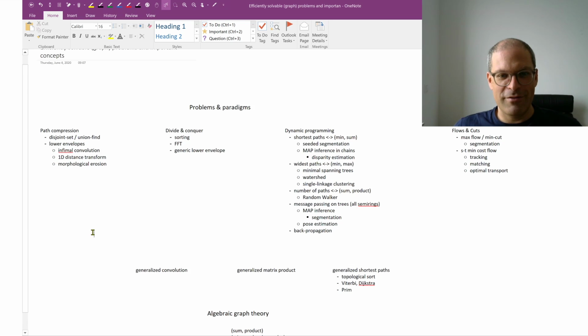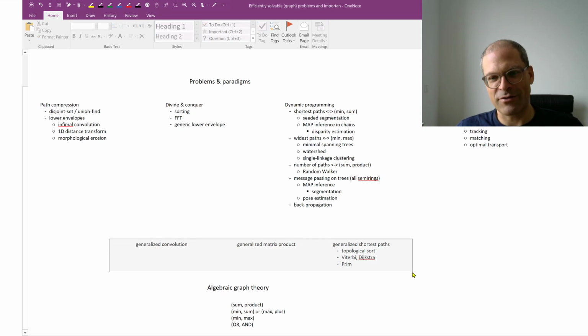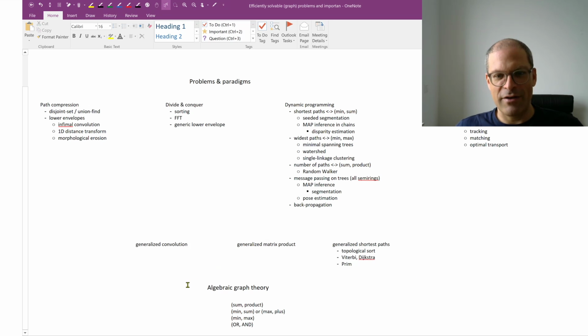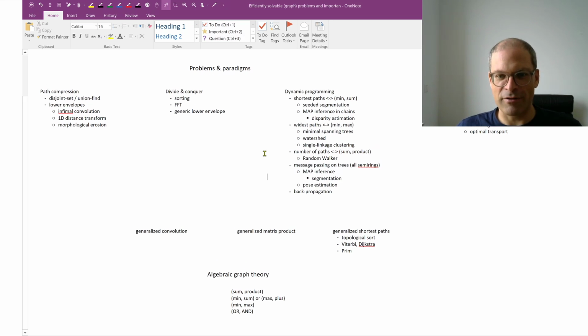Good. Now, many of these problems and paradigms have an intellectual Überbau, or can be seen from a different point of view, namely in terms of generalized convolutions or generalized matrix product or generalized shortest path problems. And this general view is that of algebraic graph theory, which studies the semi-rings shown here below and a few others. And from the viewpoint of algebraic graph theory, for example, most of what is shown here boils down to just a single problem and even a single algorithm, just in terms of these different semi-rings.